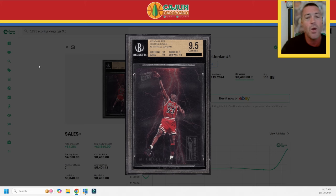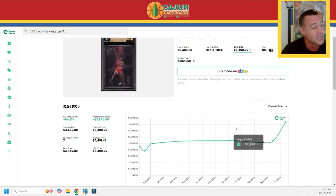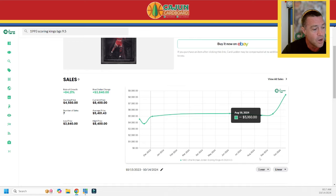If someone said, hey, where do I start, Cajun? If I want to buy some inserts from the 90s, where do I start? I say, look at the Scoring Kings, look at the Beam Team, look at whatever you want, pick the one you like the most. I mean, pick whichever one you think looks the coolest, right? But these are two foundational pieces, that and the Beam Team. 105 pop, so about the same as that Star PSA 6. The difference is this one's up 84% over the last 1 year.